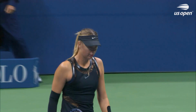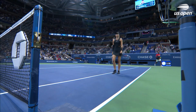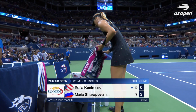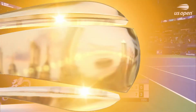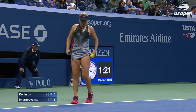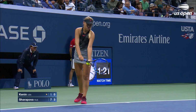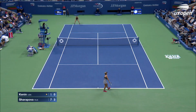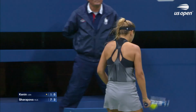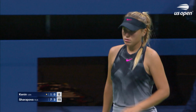Great serve to the outside. And Maria Sharapova with a 3-games-to-love lead, second set. Sharapova leads 3-games-to-love, second set. And by 1 set-to-love. Double faulted 4 times in the match, but 2 of them already in this set. It's only 3 games and a change and a shade old.